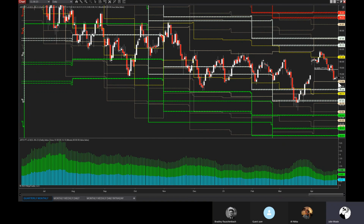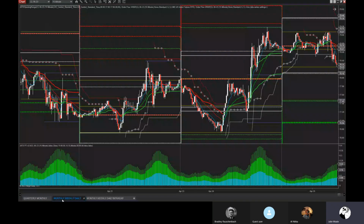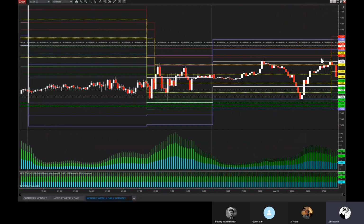You have to really pay attention to these levels, the monthly and the weekly, when, like today, it's the end of the month and the week. So should this break, they're going to be tucking that down below 69.71. I would imagine that's where the risk would be moved. And it does look like it's coming straight down.